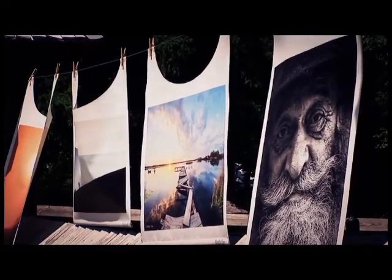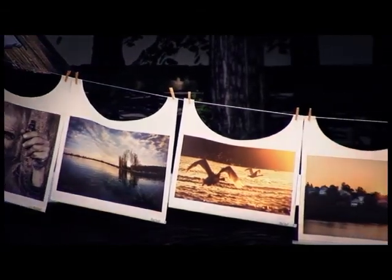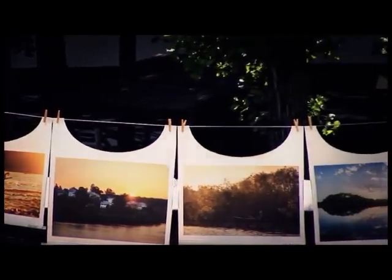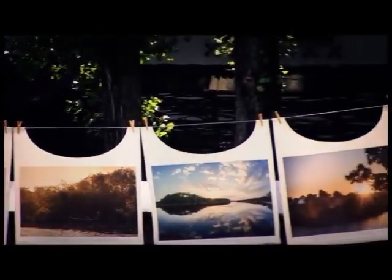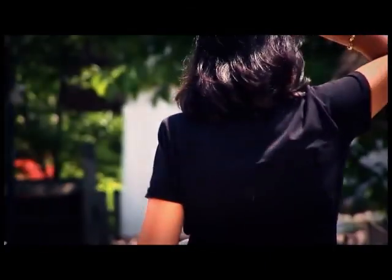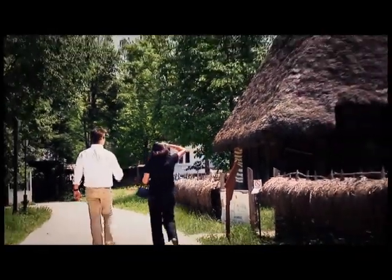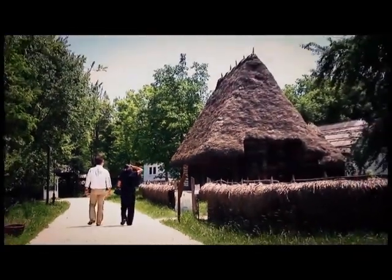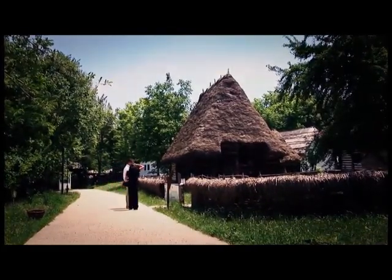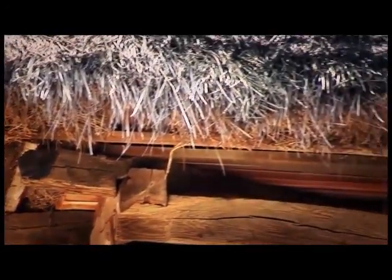The Village Museum was opened in 1936, being only the third open-air museum in Europe at the time. Today, the museum hosts 121 distinctive complexes from all Romanian rural regions, including 338 monuments. The Village Museum has its own souvenir shops where you can find lots of handmade objects.